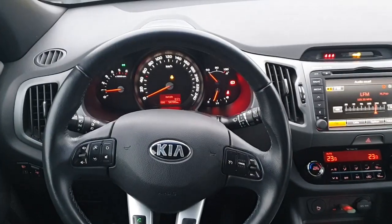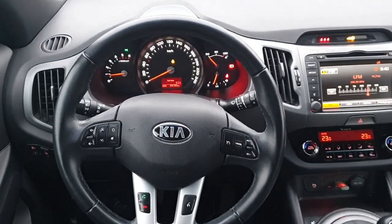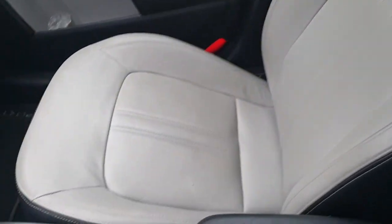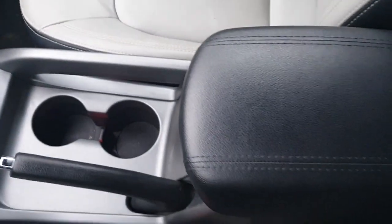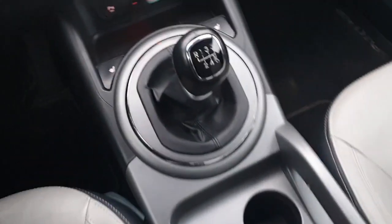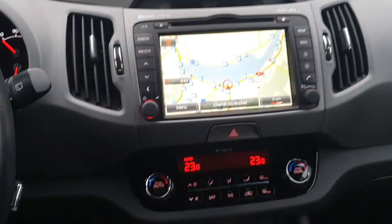A good thing with Kia Sportage is that there's almost no rattling or squeaking noises coming from the cabin, dashboard or other parts. This is an indication that everything is put together very well and robustly. So bravo Kia, good job!